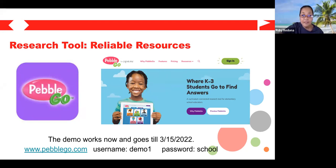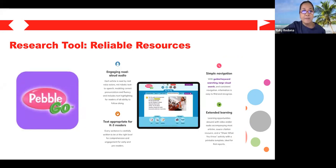In fact, because you've attended my session, this is the trial for Pebble Go, and you can use it up until March 15th. Basically, you would put in the username demo1, password school after signing in. And just a teeny tiny bit about Pebble Go before I go live.